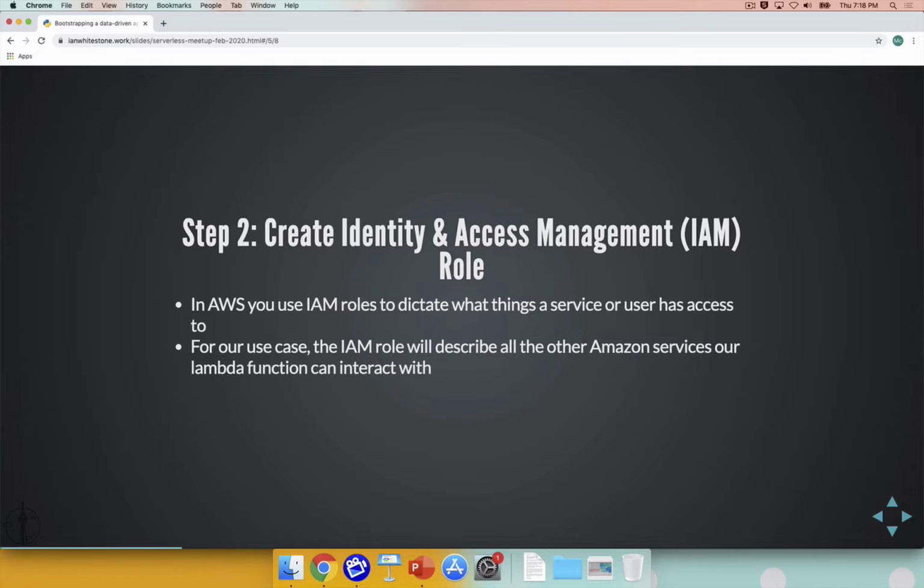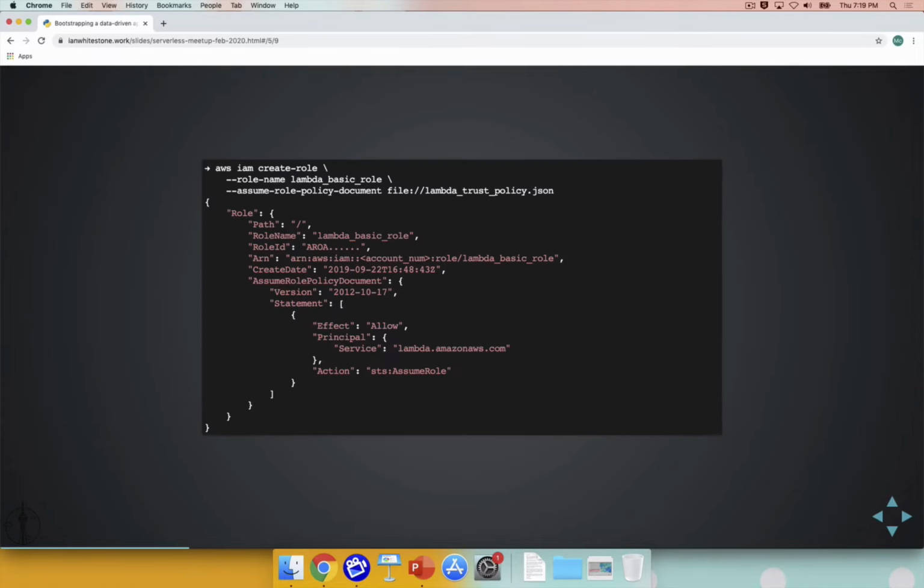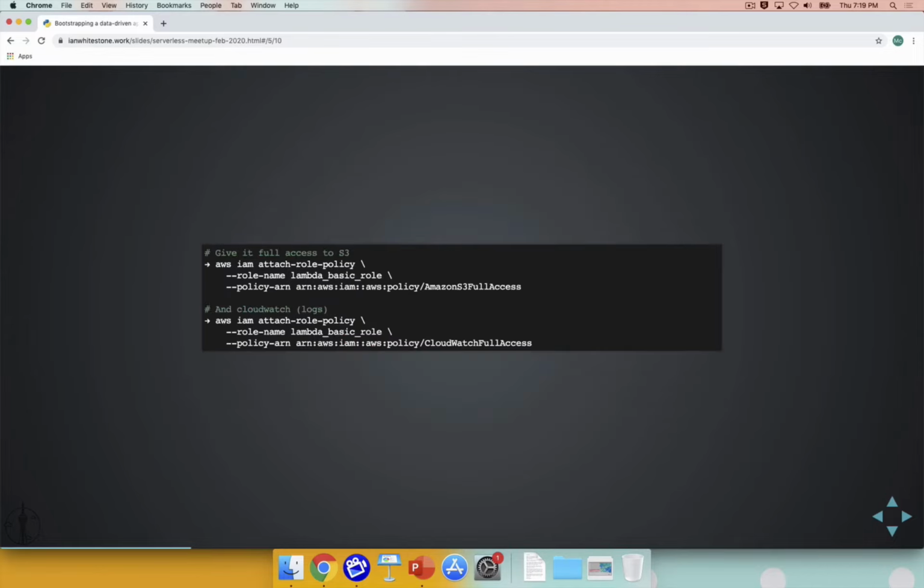The next thing you need to do is create identity and access management roles. In AWS, you use IAM roles to dictate things like what your application has access to. For our use case, the IAM role will describe all the other Amazon services or their permissions for our Lambda function. There's a bunch of steps you have to do here. First, you have to create the role, specify this thing called the trust policy, and then attach it, give it new permissions where you say, hey, I want my Lambda to be able to write or do things with S3, that's Amazon's cloud storage service. I want my function to be able to write to cloud storage. I also want it to be able to write to the logging service so I can understand if stuff is breaking.